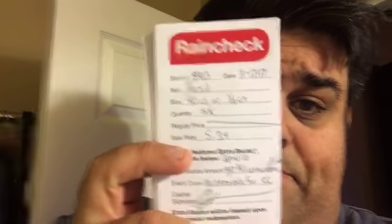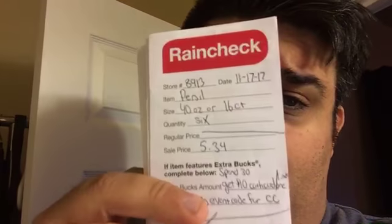So if you're ever wondering, when you go inside a CVS store, is the item going to be there, or am I going to have to request a rain check? In some cases, you want to request a rain check just in case an item does go out of stock, then you have a rain check for the promotional sale plus whatever else goes attached to it. It's awesome too because, for example, I'll show you guys the rain check for Persil. This one was issued to me on the 17th of November of 2017. So that was about a couple months back, guys.